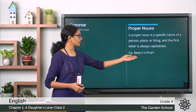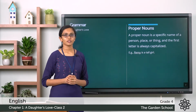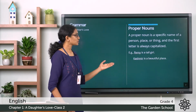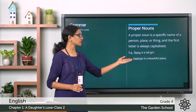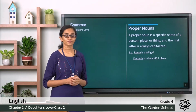You see this word Remy? This is the name of this specific girl. So, this is an example of a proper noun. Now, Kashmir is a beautiful place. Here in this sentence, it talks about that particular place called Kashmir. So, Kashmir is an example of a proper noun.